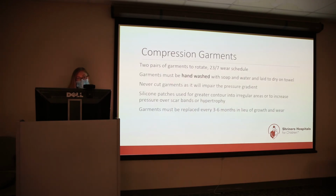Okay, so going back to the compression garments, always hand wash and lay them to dry with soap and water. Like I said, the machines will kind of break down the stitching, and then the garments don't last as long because you can get holes in the seams and it doesn't apply the pressure. So you never want to cut the garments. Sometimes on the unit, if a patient still has a pulse ox, we'll put a little hole in the sock and kind of extend it.